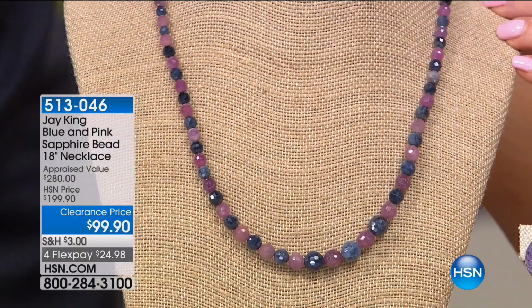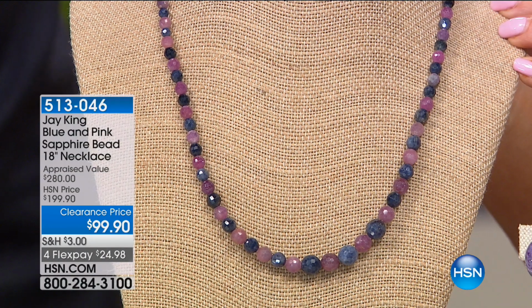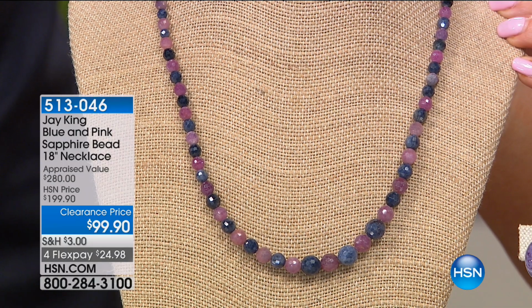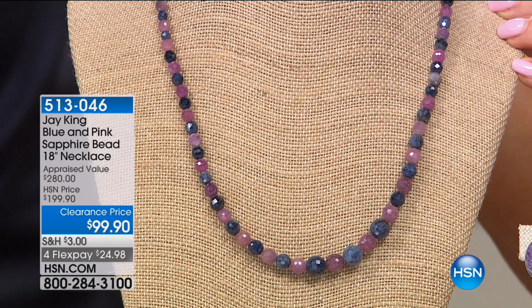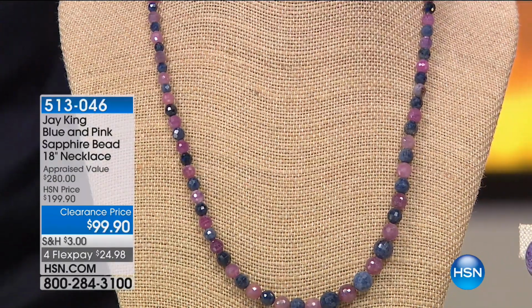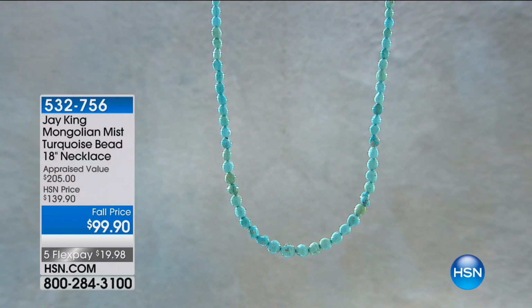But okay, so these though, this is it. We have the few. This is the last of the last. If you want this, get it. I'm just being honest with you. These are all natural. These aren't enhanced. There's no oil treat or heat treat to them. This is how they came out of the ground. I could not even come close to buying that material and doing that. Even at $199, we had to work really hard.